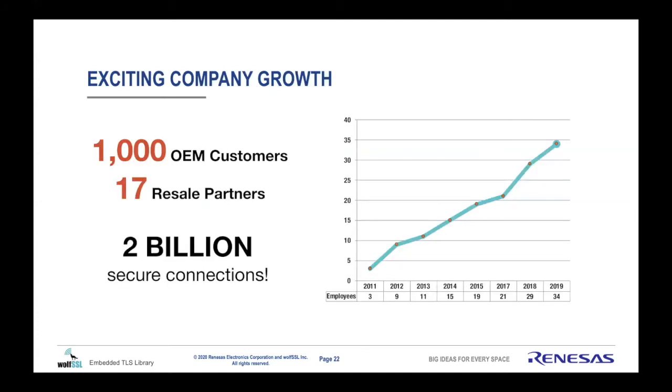As a company, we've been growing ever since we were founded. In 2011, we were 3 people. Now in 2020, we're above 30. We have over 1,000 commercial customers using wolfSSL products, 17 resale partners, and we estimate we secure somewhere around 2 billion active connections at any one time on the internet.